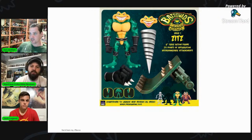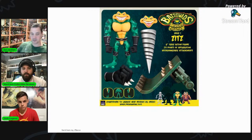And so Zach thinks that this other head sculpt right here would be an exclusive if you bought it from Premium DNA, I think is what you're saying, right? Yeah. At least that's what I think. I was reading something on Instagram and there was some comment about that. I could be wrong, but that's what I understand.